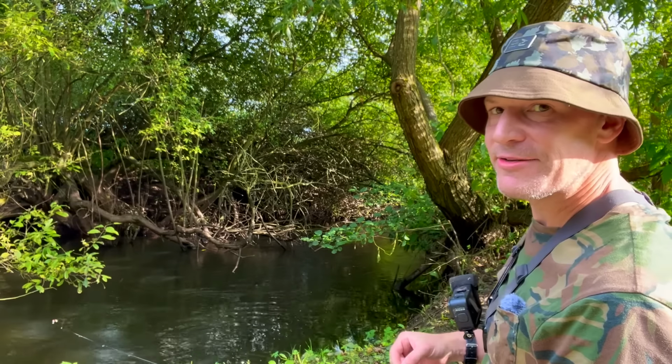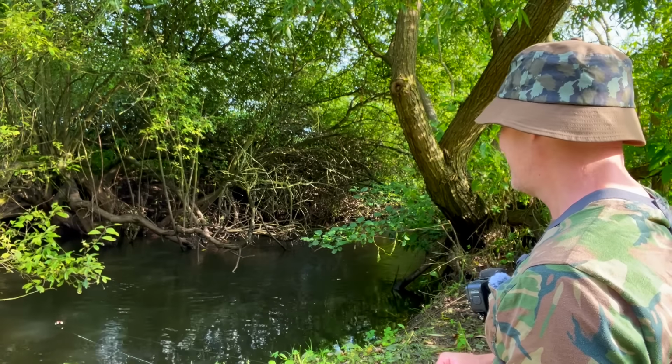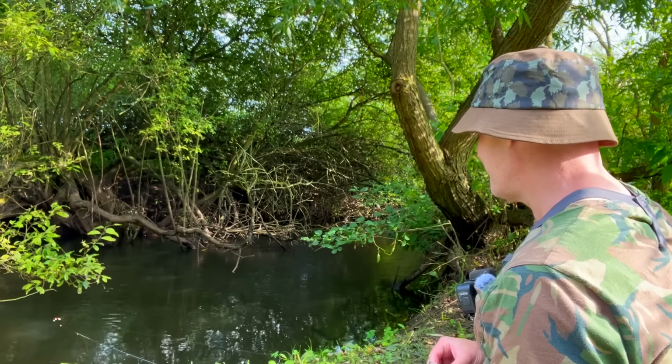Well, how exciting is this? I hope you can sense how much I'm enjoying these relatively modest fish. The famous last cast. The last drop in this spot by the submerged log. See whether we can manage one more.